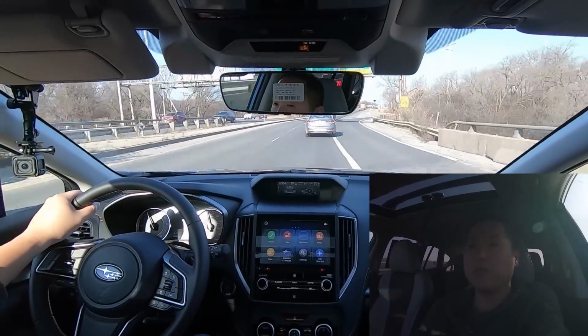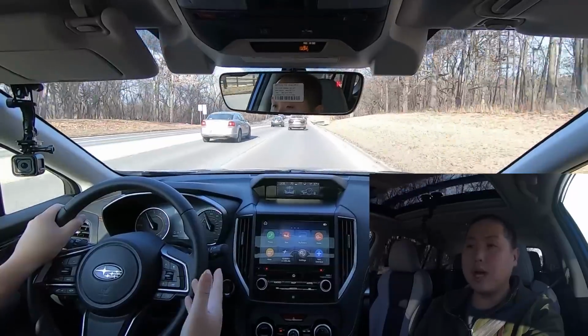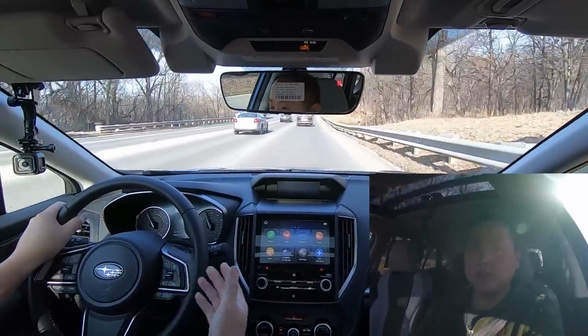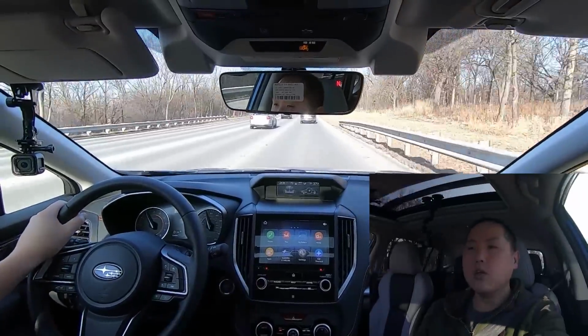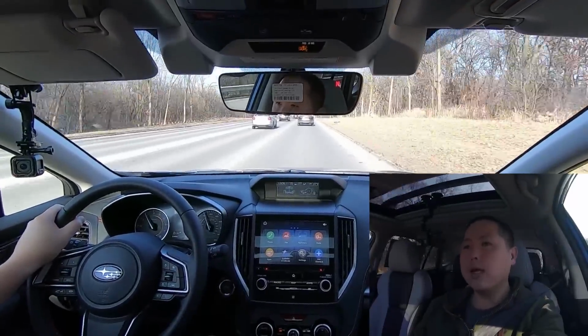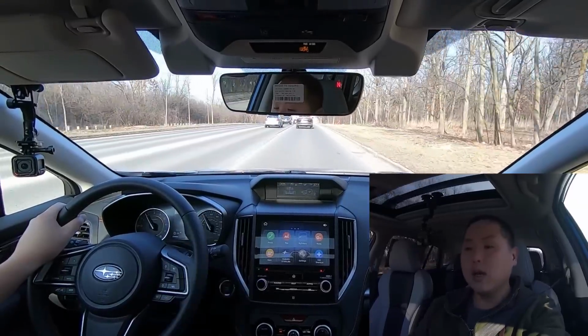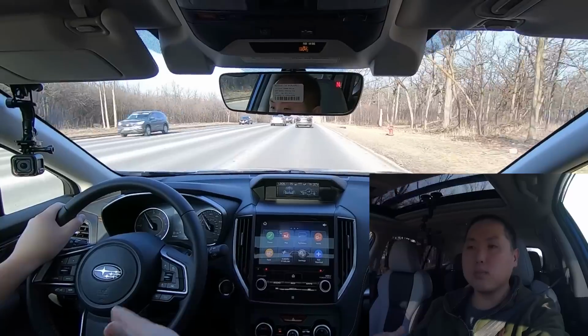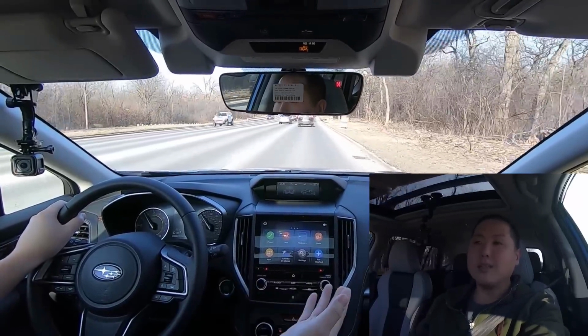I'm actually really impressed. The CVT transmission is also doing a phenomenal job at simulating shifts, which is kind of weird, but a lot of manufacturers do that. It kind of removes the drone, and it just makes it feel more natural. And I gotta say, right now, this Crosstrek's transmission is doing a really good job. I can't tell. I really can't tell this is a CVT.